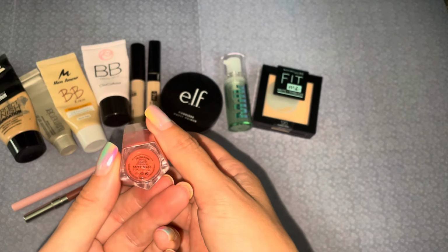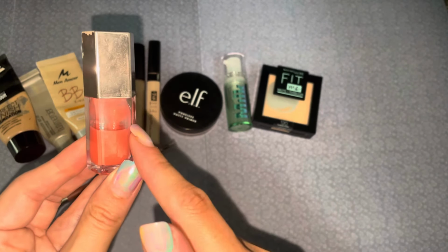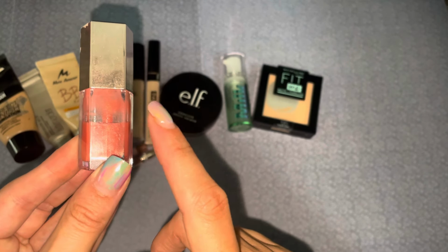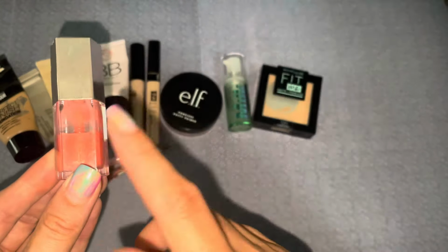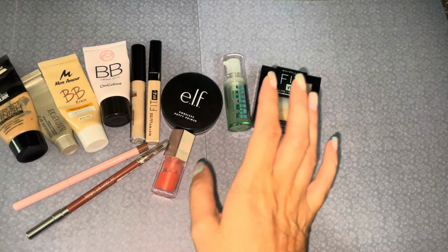This is in the shade Taffy Tease, and you can see it's literally halfway now. This is the one I've just been reaching for and just slapping on my lips. So I'm just going to use this one, and hopefully maybe by the next update towards the end of the year this will be gone. So I'm only keeping one gloss in, so that is that one.